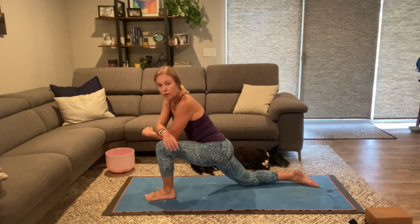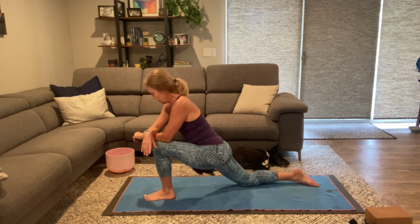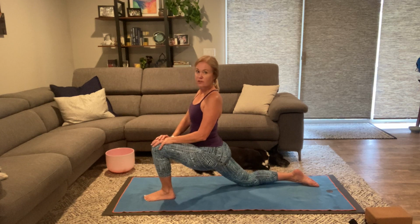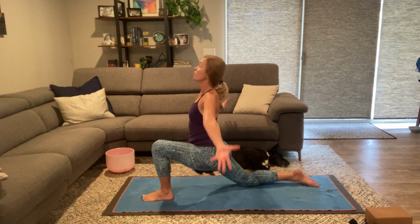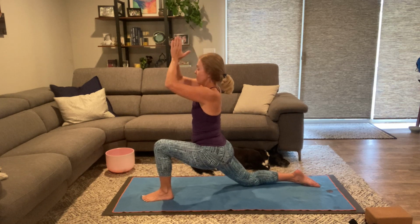Exhale, release forward and down. Starting to feel now the stretch in the front of the right hip. Breathing. Pushing back and away with just the chest. Inhaling your arms up, maybe taking the gaze up. Exhale, hands come in at your heart.